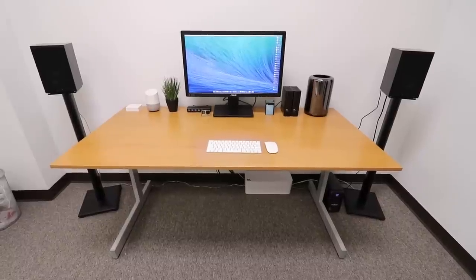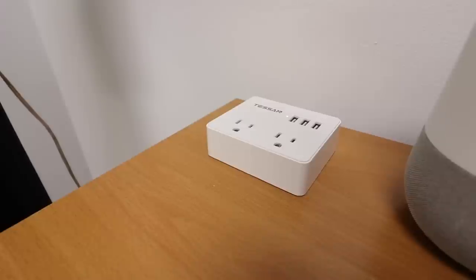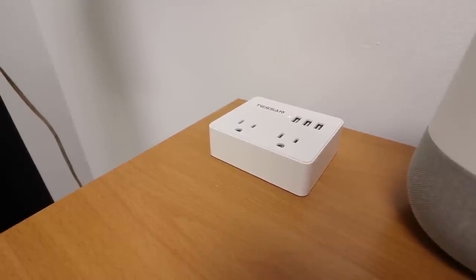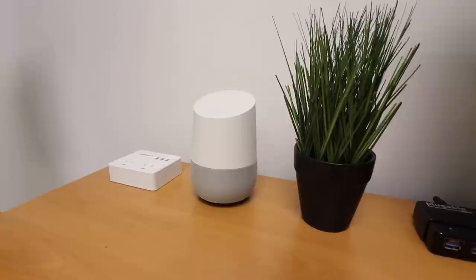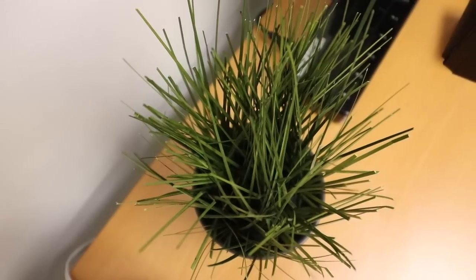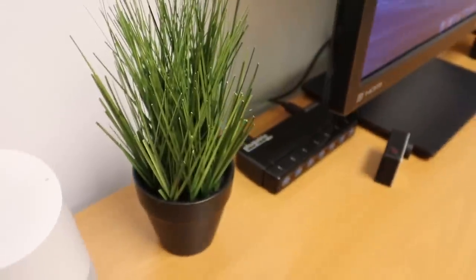Okay, so jumping into detail, sitting on my IKEA Jerker from left to right, we have a Dasan 2-outlet, 3 USB powered hub, which works great and it's extremely convenient. A Google Home, which I primarily use for music, but it's also convenient for looking up some quick facts. A fake plant, which I did recently trim. Yes, I trimmed a fake plant.